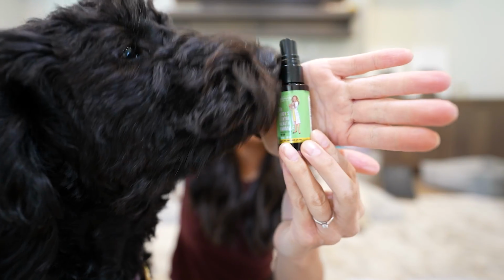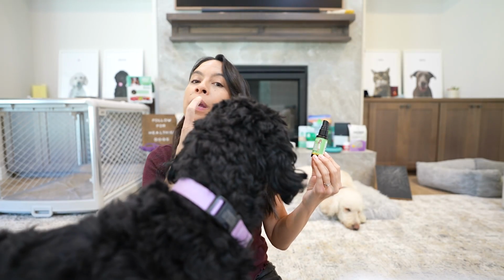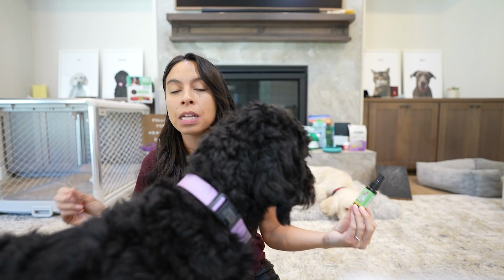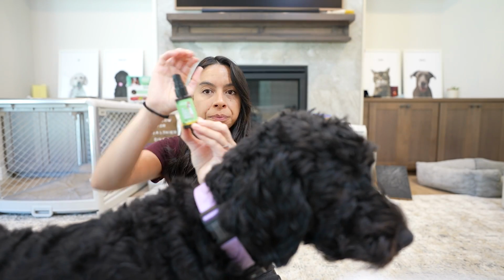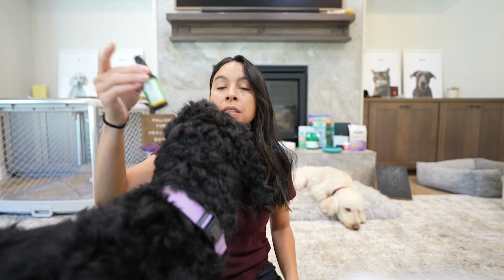This is a veterinarian formulated, vet-approved spray that you can spray on your dog's teeth to help promote dental health and gum health. It's called Dr. Judy's Dental Health Formula. I love this. It's made with deer velvet, which is shown to, again, promote dental health. I still brush my dog's teeth.